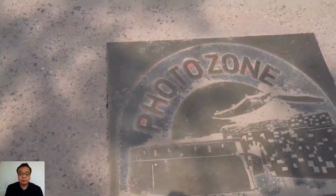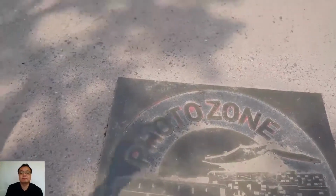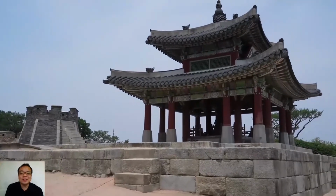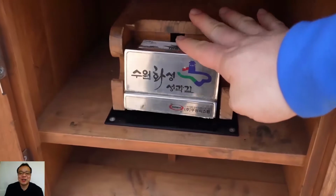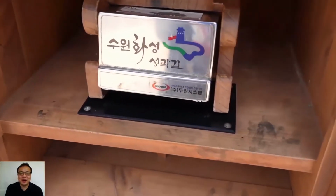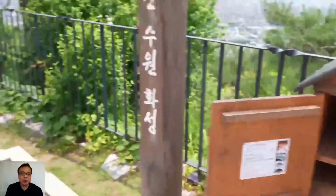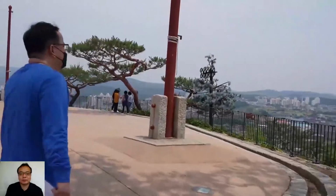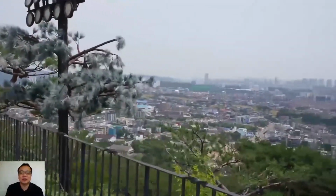So maybe later you can take a photo here. It's a photo zone, so it's a good view. Hopefully next time I can see you in good shape. So you can take a step here. I can see you here. How tired I was at the time. COVID-19 makes me... So like this is downtown Suwon.